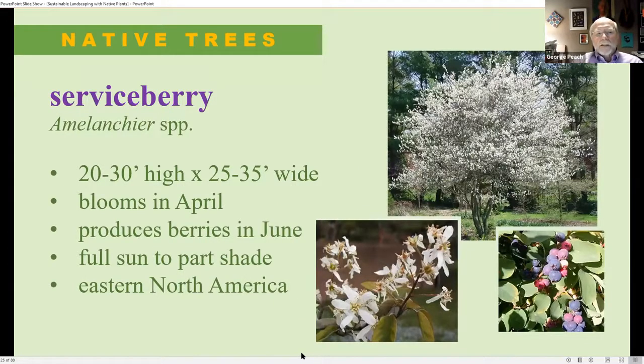And again, let's get into some smaller things that might be more practical for our urban and suburban landscapes. If you have room for one tree, I would highly recommend the serviceberry. There are a number of species of serviceberries. There are some hybrids, widely available in the nursery trade.